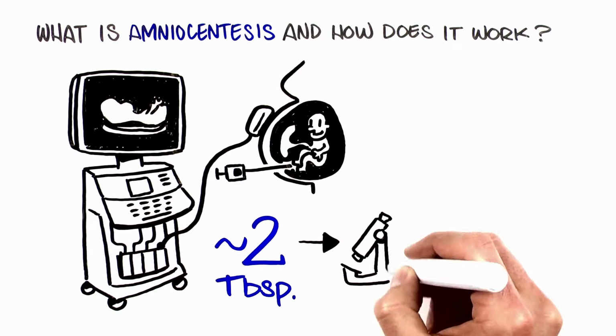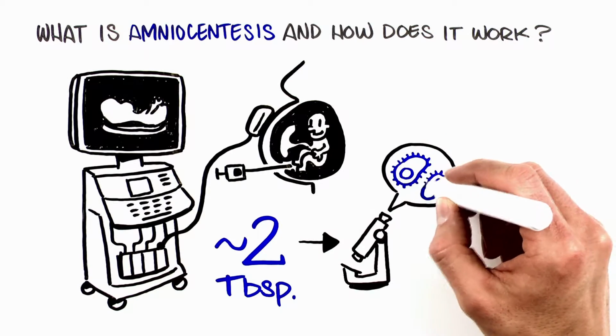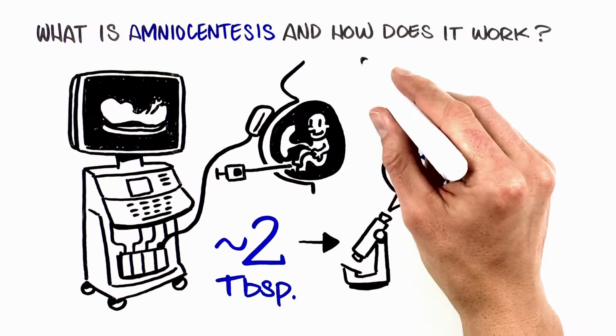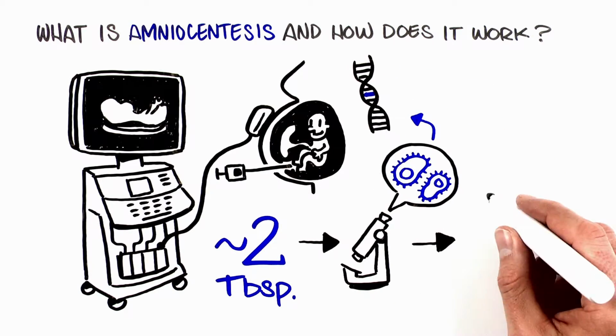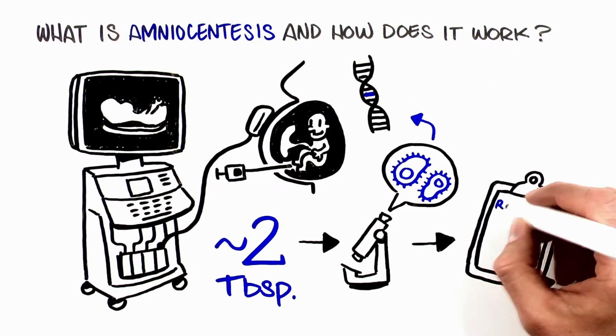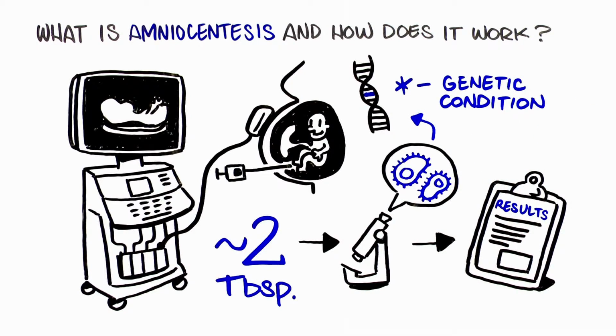This fluid contains some of the baby's cells. Just as you shed skin cells every day, so does the baby. Each of the baby's cells contains the baby's genetic information. The lab can look at the cells to determine if there are certain genetic conditions present in the baby.